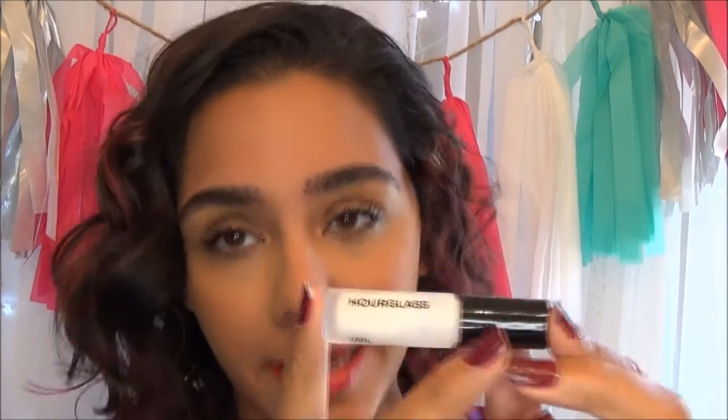Okay, so I have one item here that is not from the drugstore, and I'm so sorry about that, but it's the only thing that I found that works really well for my oily skin, and it is by Hourglass. This is a sample that I've had honestly for probably longer than you're supposed to have it. It doesn't even say the expiration, I don't know, but it's their Veil Mineral Primer.